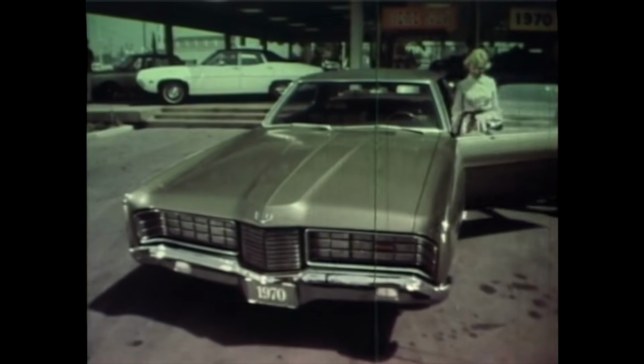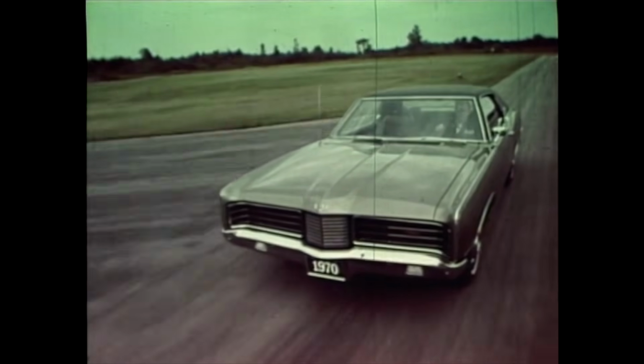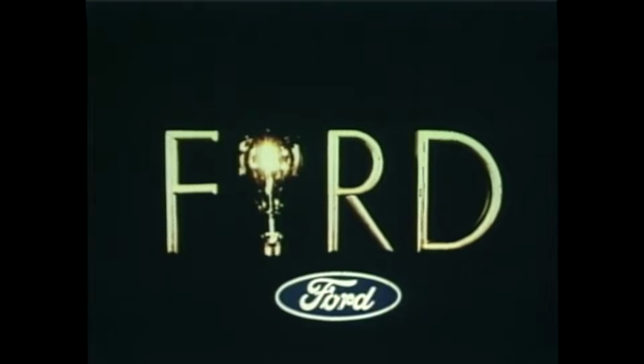May we suggest a quiet break at your Ford dealers? Take a drive in the very quiet 1970 Ford. Quiet that's designed in, not just noise muffled over. May we suggest another quiet break? Ford gives you better ideas. It's the going thing.